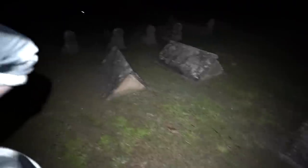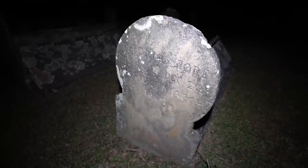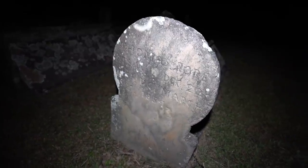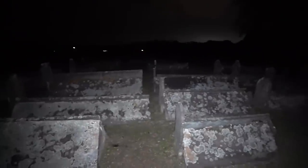Oh my gosh, look. To show you what's inside this opened up grave right now. Seems to me that they are buried 6 feet below ground, but they just put these stones over the bodies to keep animals out. I see it just says 1854, Thomas. It's hard to read. This is a really old cemetery.